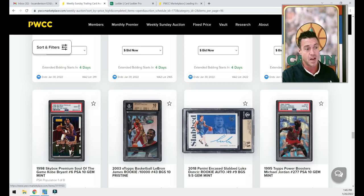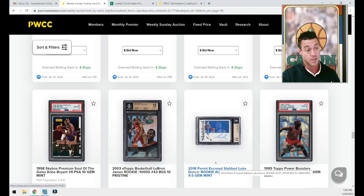Encased Doncic rookie. It seems like the hobby is down on this product. They don't really like it because there's no subs, and sometimes they come out with not even gem grades. I never really understood the purpose behind the encased, but this is a Doncic slabbed autographed rookie BGS 9.5, so it's worth looking at. Here's a Jordan Power Boosters that I am interested in.